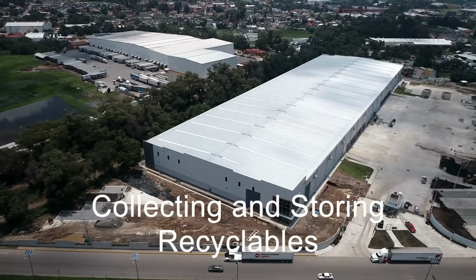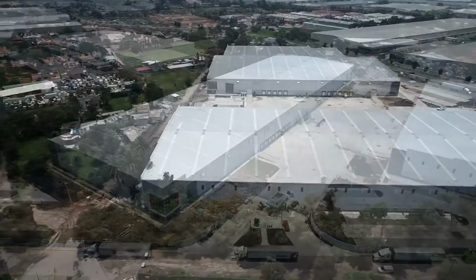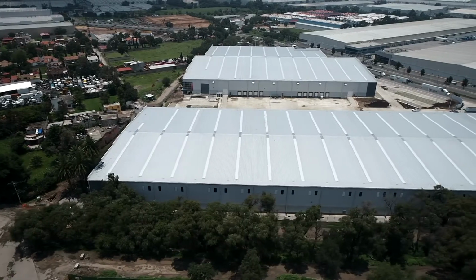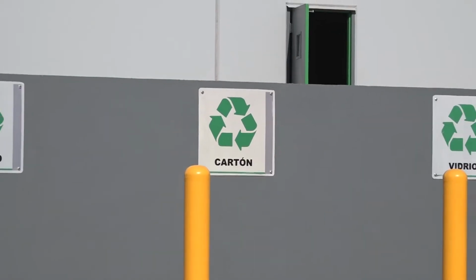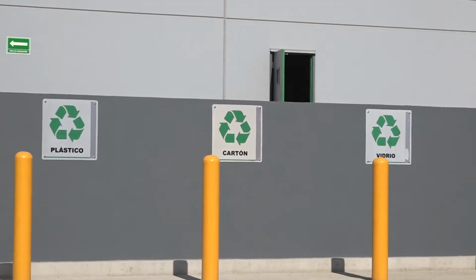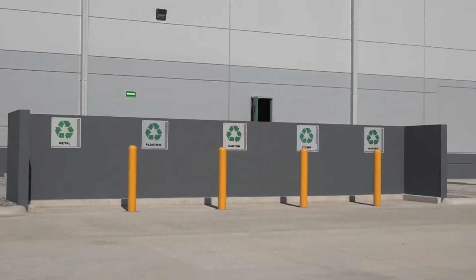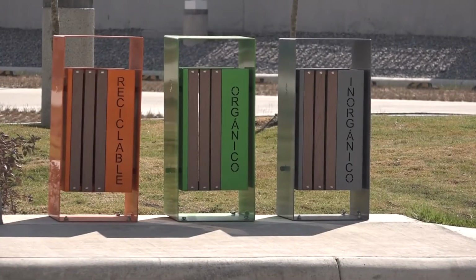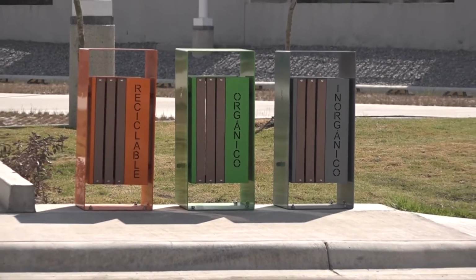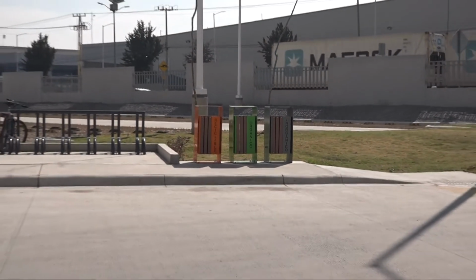Collecting and storing recyclables. Convento City Park incorporates a waste separation and recycling program during the operation. Each building has containers to receive recycled materials such as glass, cardboard, wood, metal, and plastic. Also, there are waste cans in common areas to separate and collect organic, inorganic, and recycling materials from users.